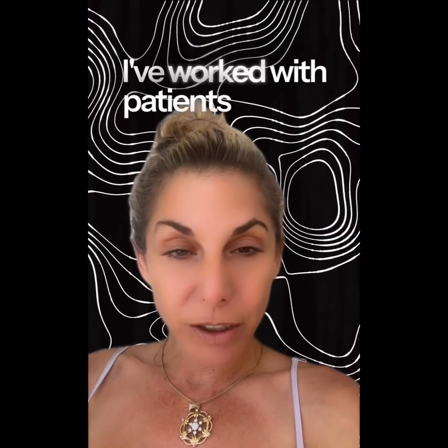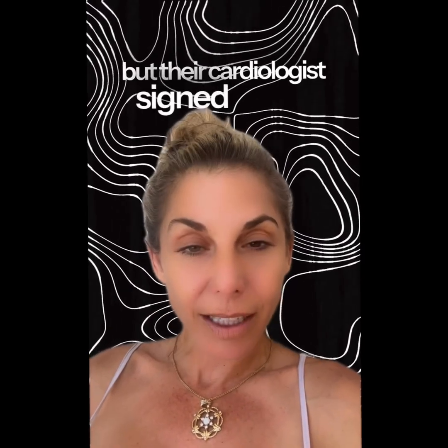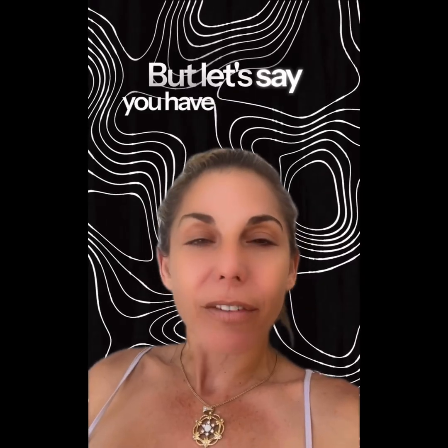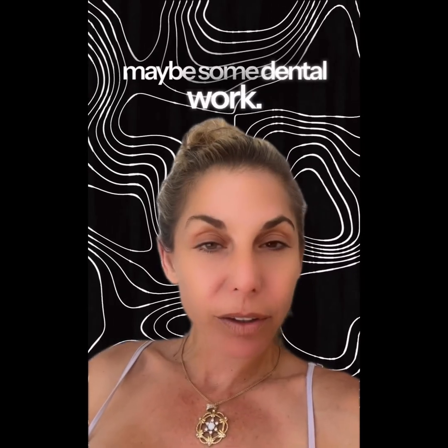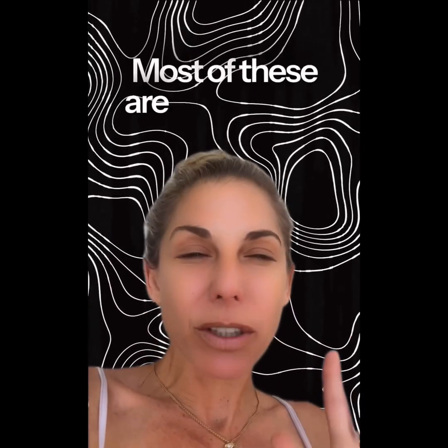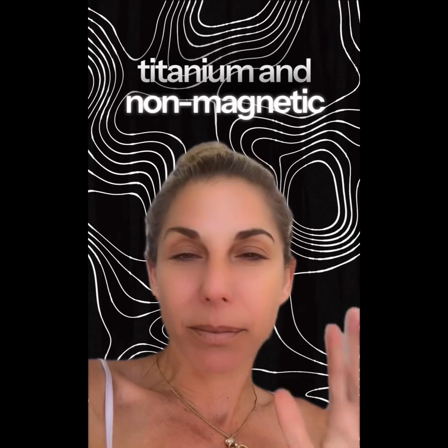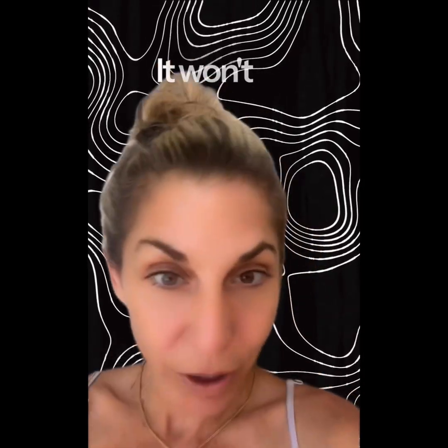I've worked with patients who've had pacemakers, even dual pacemakers, but their cardiologist signed off. Just joking. But let's say you have an implant in your hip, your knee, maybe some dental work. The good news is PEMF is usually safe. Most of these are made from titanium and non-magnetic alloys. So it could be uncomfortable. You can just adjust it to low intensity, but it won't kill you, okay? It won't kill you. What's next?